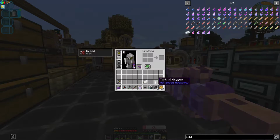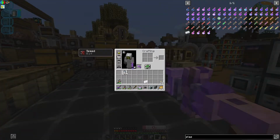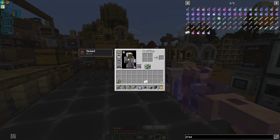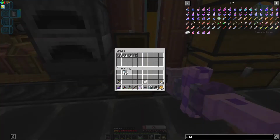Let's get that on. Now, the fuel tank, I don't know how to read that. We have to place this somewhere? It doesn't say. Have it in our hand or something? I think it's just a matter of having it with us. Because what if we place it in here, let's see what our meter looks like.